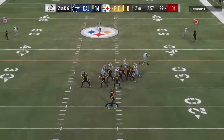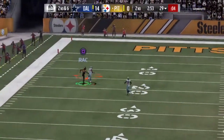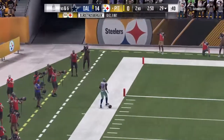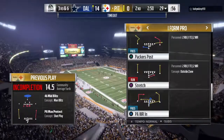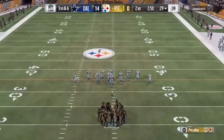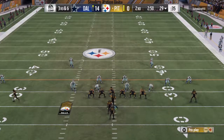On 2nd down, here's Roethlisberger. He's going to loft one deep left side here. And he's unable to grab it. Thought he might have had position, couldn't hold on. 3rd down. And now the Cowboys are going to call another timeout. That's their 2nd, so they'll have 1 remaining here in this 2nd quarter. We'll be right back.